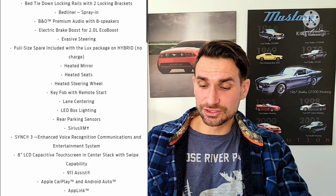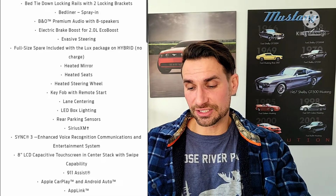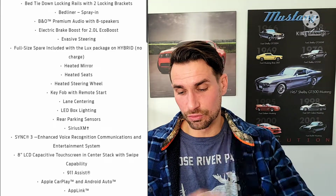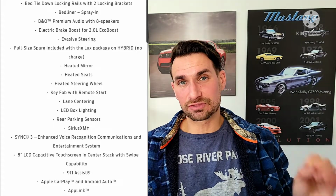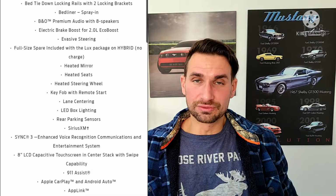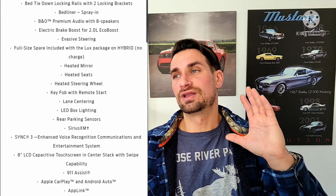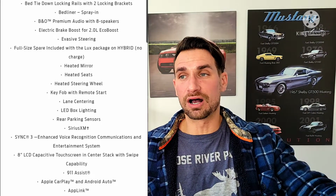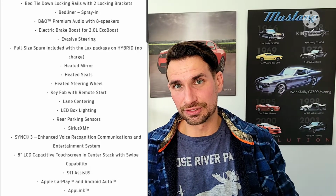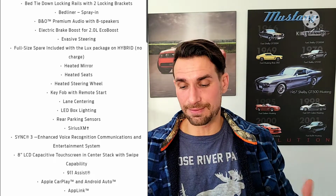You also get the electric brake boost for the 2-liter EcoBoost. I'd really like it if someone in the comments section could say exactly what this is. I have mentioned it in other videos, but to keep this quick, I'm not going to get into all that. Just my very big suspicion is that on a regular turboed system, when you're right on the gas and the turbo's on, if you go to brake immediately, you don't quite have as much braking power. But if you have an electric brake booster, then that's just not the case. So essentially, it's a whole lot of words to say better braking.